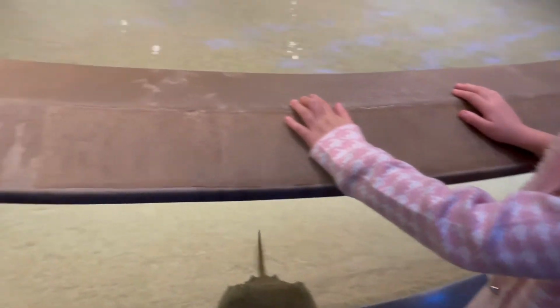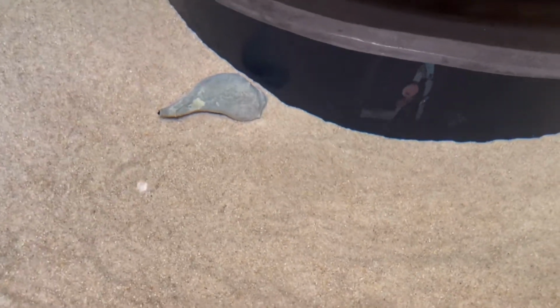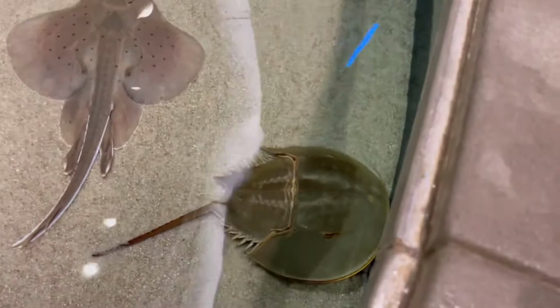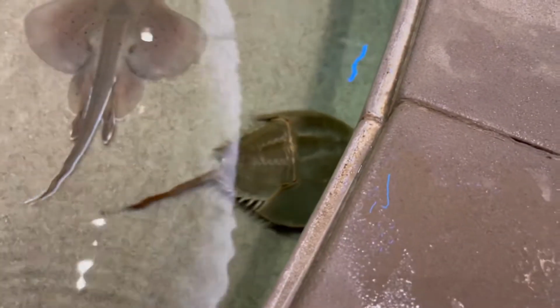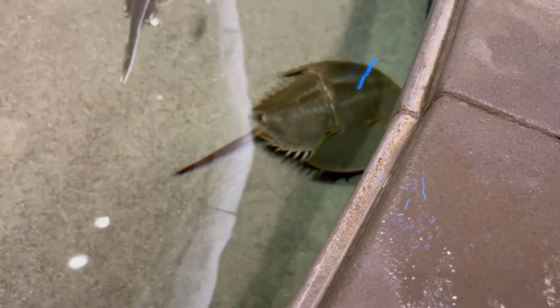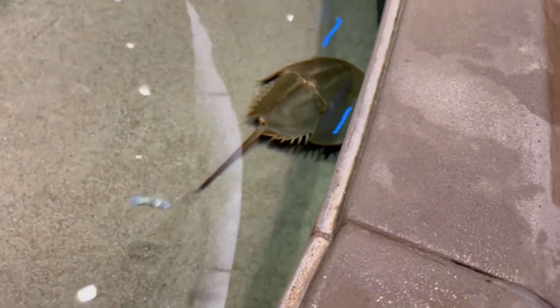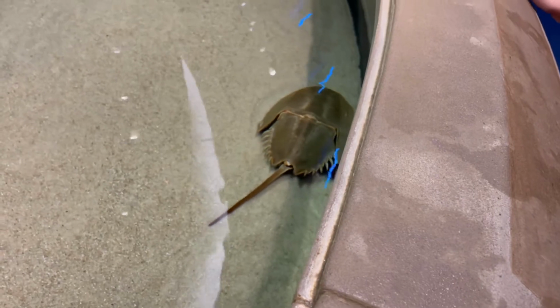What do you call crabs? Do you remember the word? Crustaceans. His name is horseshoe crab, but he's not a crustacean. He's his own special animal. There is nobody else like him, but his closest living relatives are the arachnids. Do we know what arachnids are? So we didn't think we'd be able to find arachnids or insects in here. Well, you can find quite a few. Well, not right now.